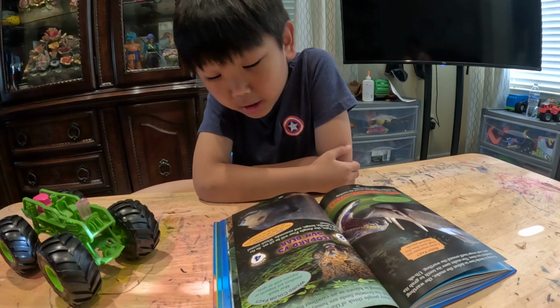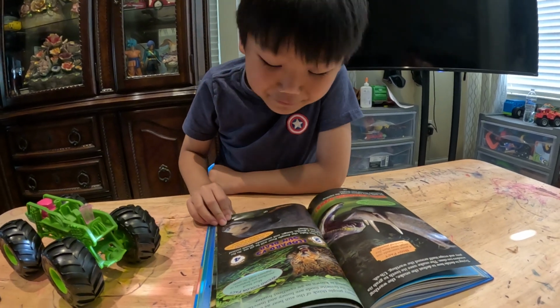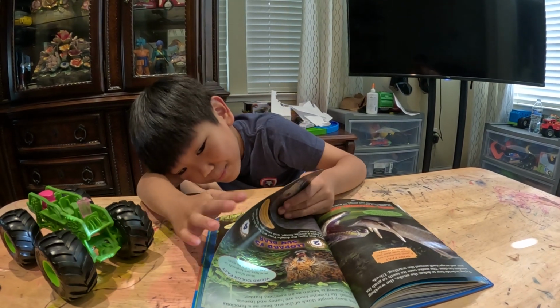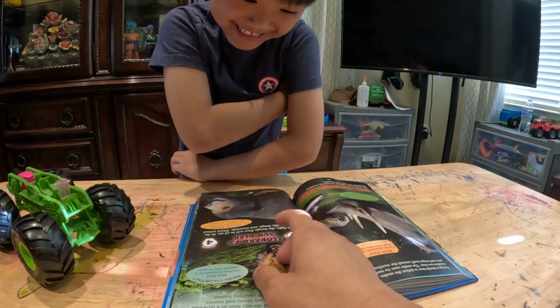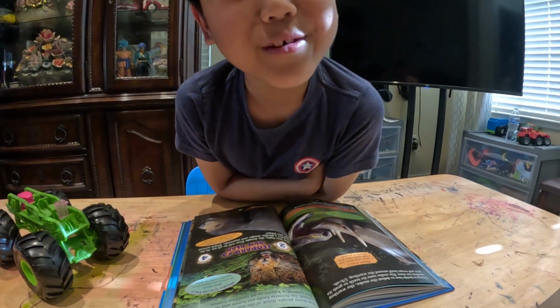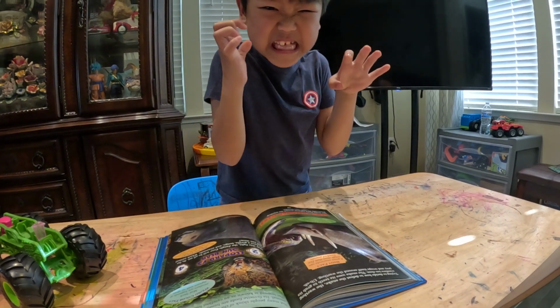Leopard versus sun bear. Leopard. I feel like the leopard's going to win. Oh, yeah. My sun bear is heavier. Look at that head. It's big. And he's fierce. Then my leopard will scare you with his shattering teeth.